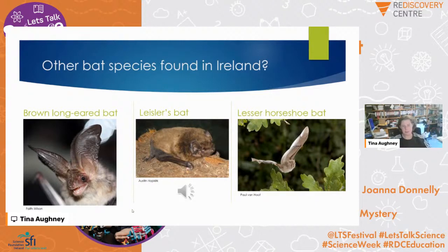Now the Leisler's bat, on the other hand, this is our biggest bat, but it would still fit in the palm of your hand because microbats aren't that big. So the Leisler's bat is the biggest bat in Ireland. It emerges quite early in the evening time because it's quite a fast flying bat. So as a consequence, it emerges and flies high in the sky. It can often be seen flying amongst the swifts and the swallows at nighttime or in the evening time before the birds go into bed themselves. As a consequence, its call is slightly slower in rhythm and quite loud on the bat detector. So this is what it sounds like.